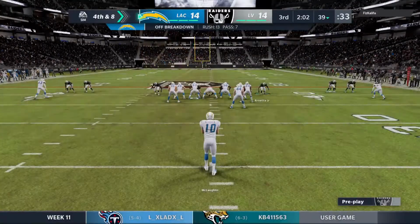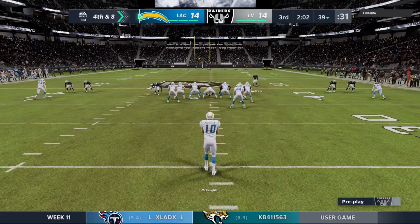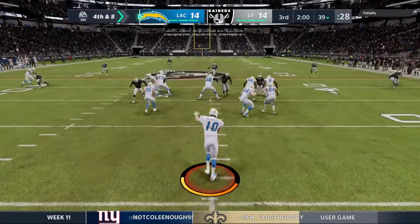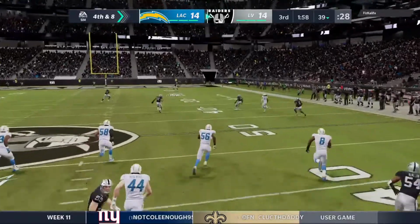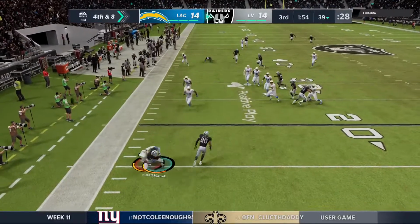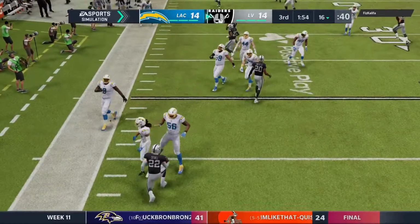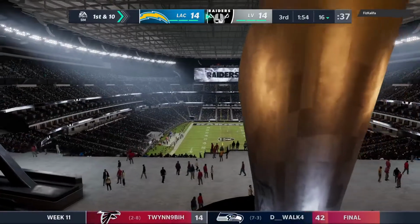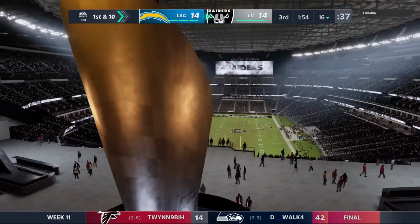On is the Chargers punter now, as he'll kick it away for the 2nd time. His first punt, 45 yards. This looks good as well. This is taken at the 15. That'll be a 43-yard punt, just a single yard on the return. And possession will switch hands, 1st and 10.